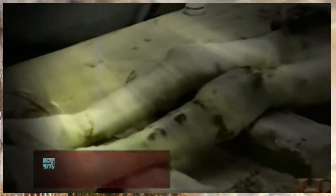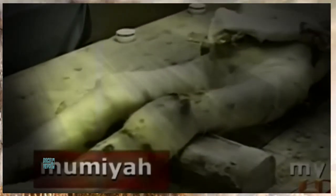It was in the wrappings. The wrappings were coated with resin made from tree sap. The resin hardened into a black tar-like substance, which ensured the wrappings stayed in place. The word mummy comes from the Arabic word mumia, which means black tar. The entire process took the Egyptians up to 70 days to complete.